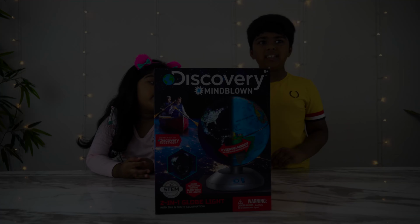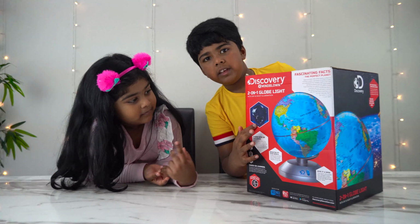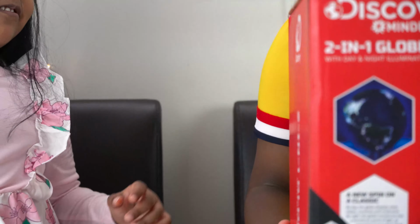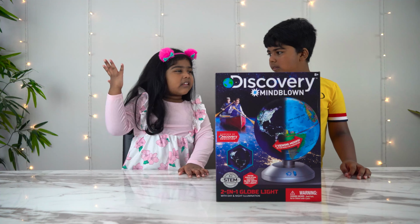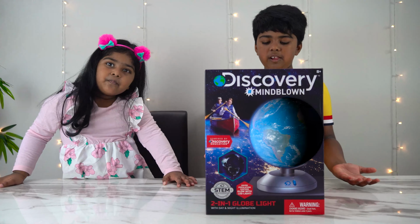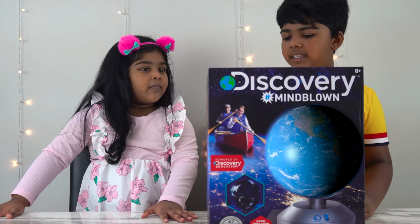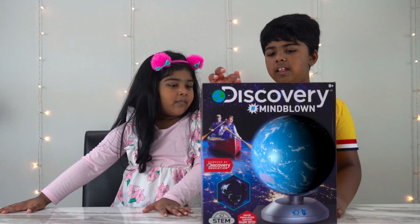Globe light with day and night illumination. What's illumination? Illumination means when it's dark and you light up something. And there's a picture of this globe having illumination. Yeah, I think that's when they put the lights on. Alan, yes, Cheryl? What is globe? Globe means, Cheryl, it's like the model of our Earth. And we'll be seeing like a small ball, but it's Earth like this inside this box.